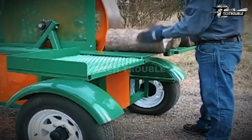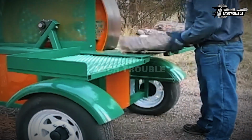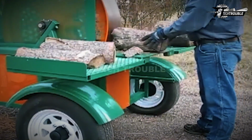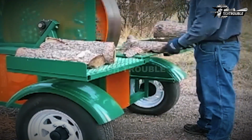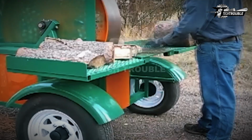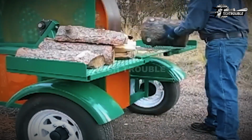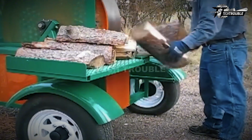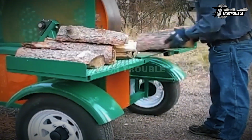Watch the instant punch of kinetic power in action. A heavy-duty flywheel spins up momentum and unleashes it in a split second, driving a steel wedge through thick logs with shocking force. Unlike hydraulic splitters, this machine thrives on speed and simplicity. No fluid, no delay, just raw mechanical impact.